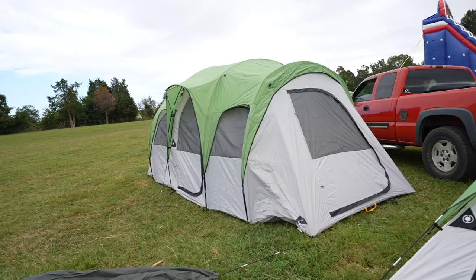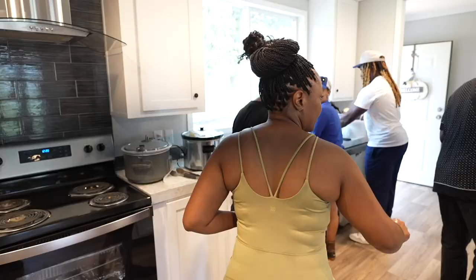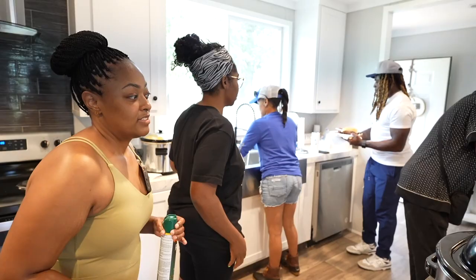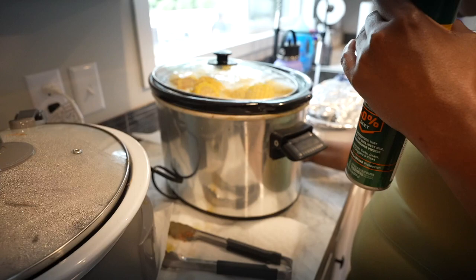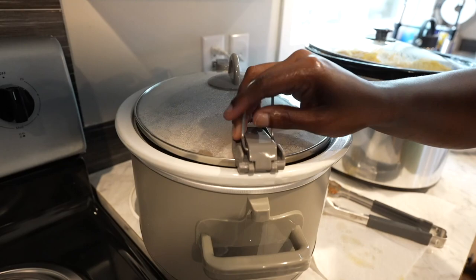That's what's up, man. All right, man. We got the whole setup in here. We got the corn. Yeah, we got corn. Okay. We got pulled pork. It's over there. They done. Nice.